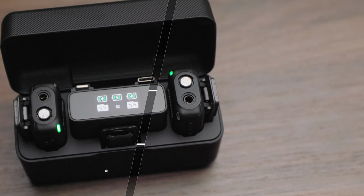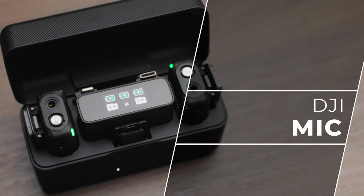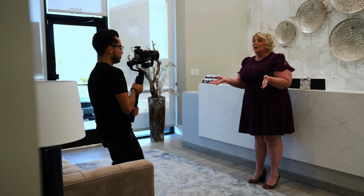Okay, and this next one isn't a necessity for real estate photo and video, but it lives in my bag. This is the DJI mic. I made a full review on these. These are incredible. These are wireless lav mics that work really well. You can just put this on your camera. I love how it's packed in an AirPods case. That's so cool. And then you just put this on your talent and you have pro audio.